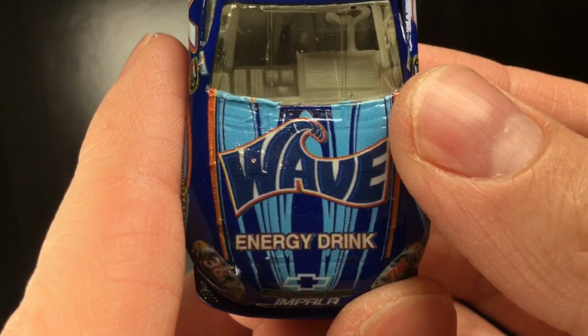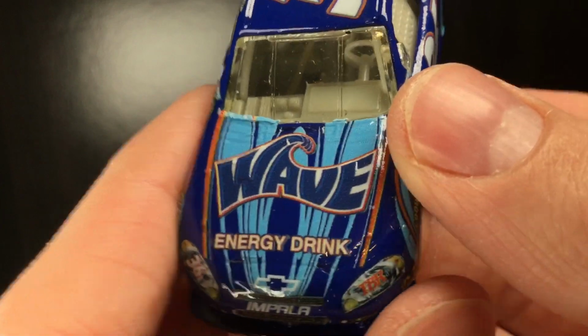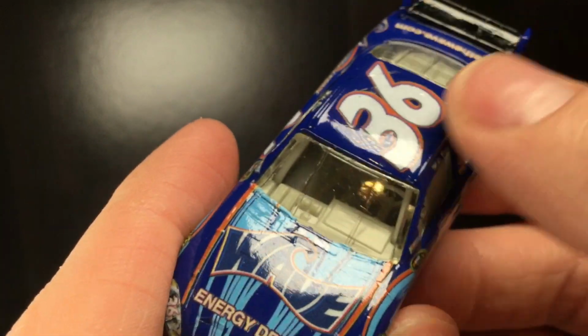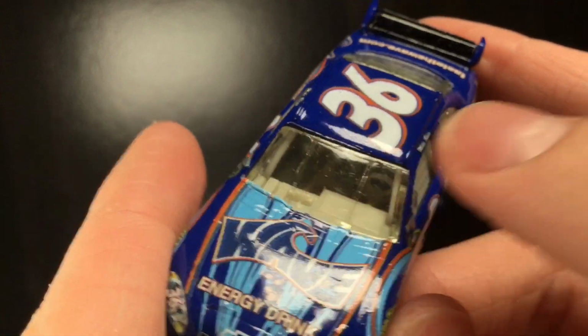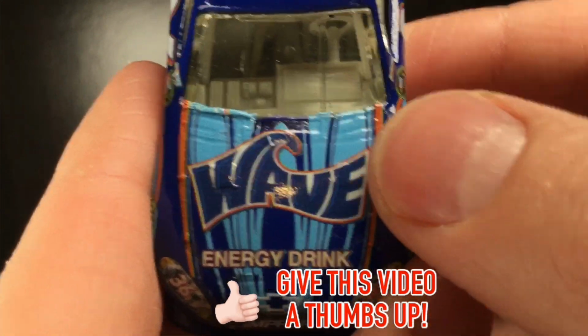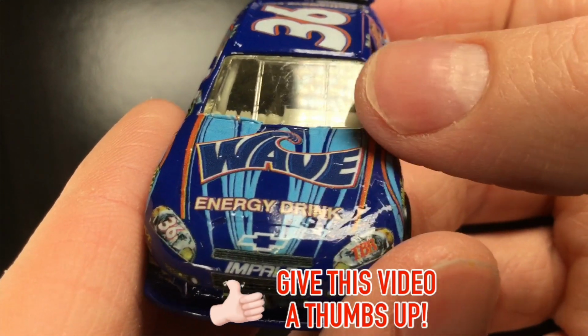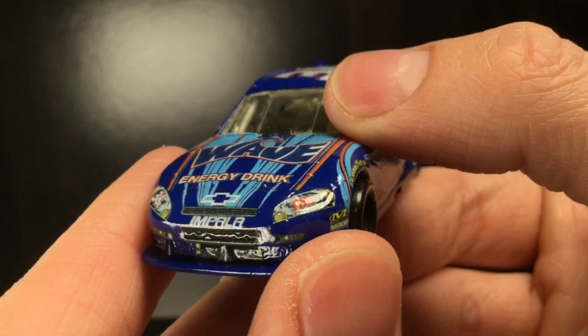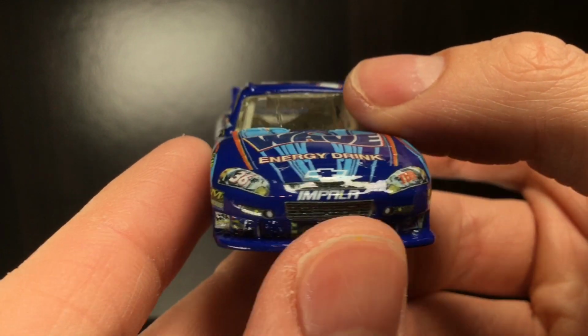So over here to the nose of this car, you got Wave Energy Drink, and the yellow. The front windshield is pretty yellow. The back windshield a little bit. I did put some floor gloss on it to try to give it a little bit more clarity because, like I said, it was a really rough Tony Stewart Toyota Camry from 2008. It needed to be stripped apart and rebuilt.